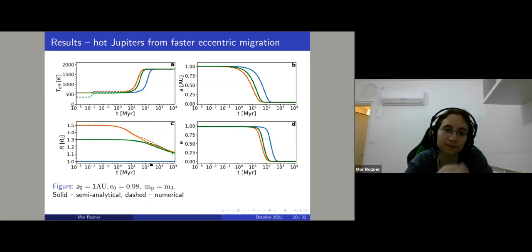Okay, so some results. Here we can see results of the coupled thermal-dynamical evolution of a hot Jupiter. The solid lines correspond to semi-analytical solutions, and the dashed lines to numerical solutions. The solid lines to analytic and the dashed to numeric. Okay, and everything with irradiation. Okay, so the numerical simulation ended when the migration practically ended, or on another stopping condition. Okay, and generally there is a good agreement between the numerical and analytical results.